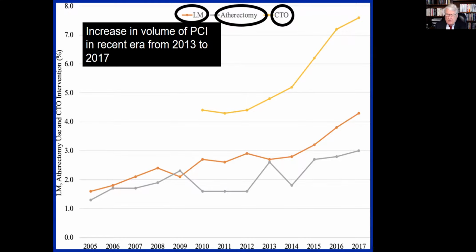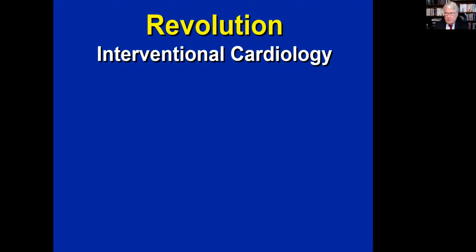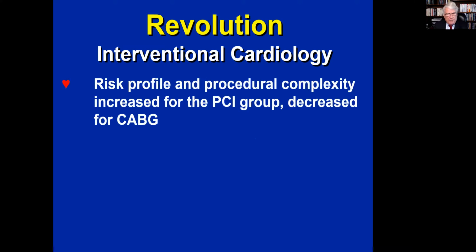But now, in fact, you can see that these patients remain in the cath lab and are undergoing complex PCI procedures. So what is going on in the cardiac cath lab and what's new? And what I would suggest is really a revolution in interventional cardiology underway. And it's just in the beginning stages. And we'll be looking forward to this continuing in the next decade.